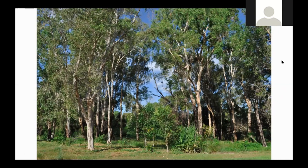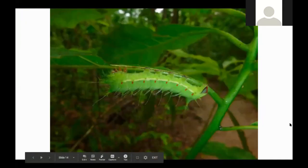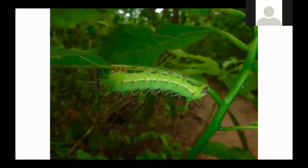Lou, if we can jump forward again, please. And the mangrove boardwalk. Then we go on past that, and we actually go into rainforest. Rather than put an image of rainforest, because hopefully everybody's got a good idea of what coastal rainforest looks like, one of the things that always strikes me about that rainforest, Lou, if we can jump, is the invertebrates that we get there. This particular photograph is the caterpillar larva of an emperor moth.